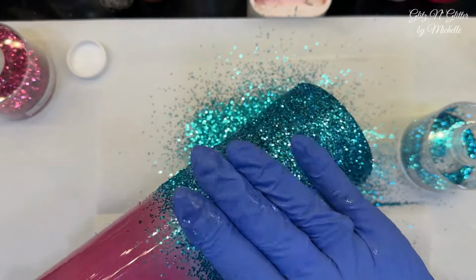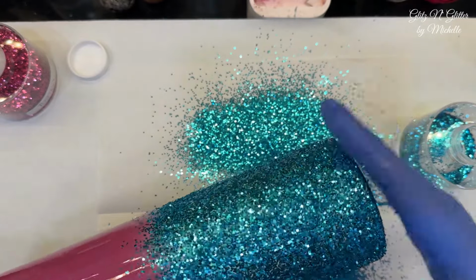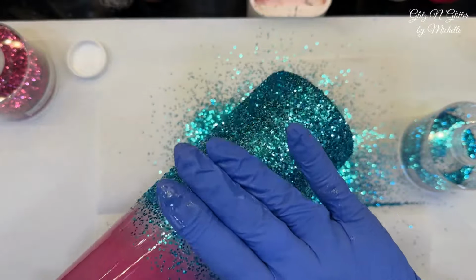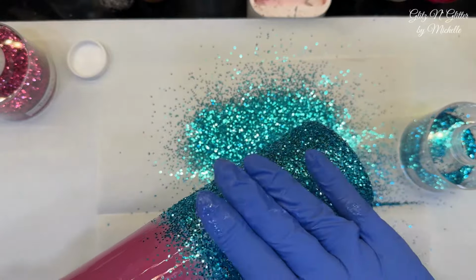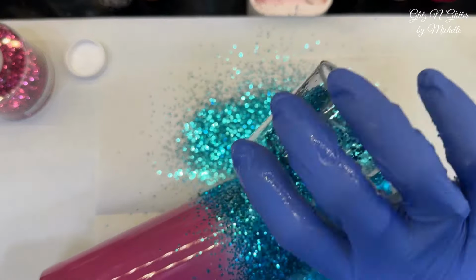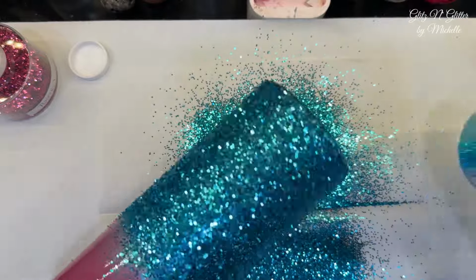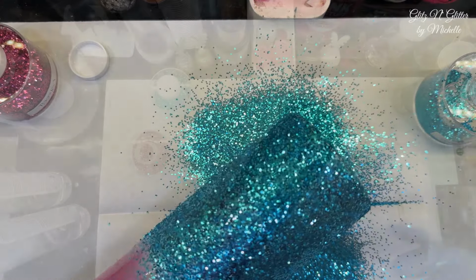Then I'm going to put you on a pause so I can clean up the blue before I do the pink. Once this is dry turning, then you could take like a dry stiff brush and get all the extra off. All right, be right back.